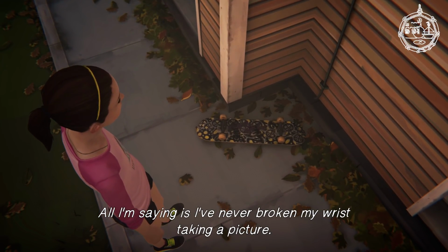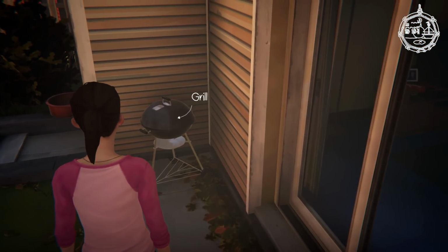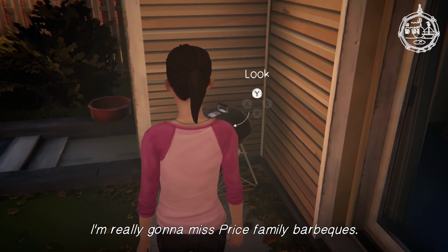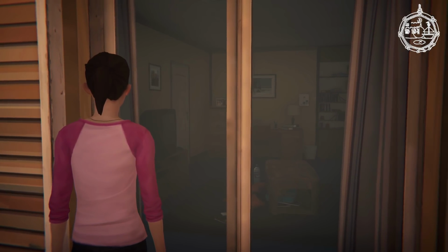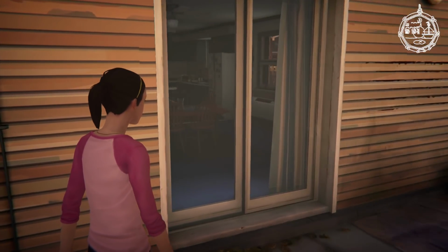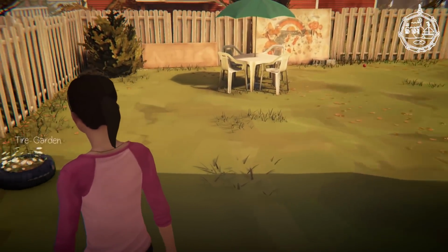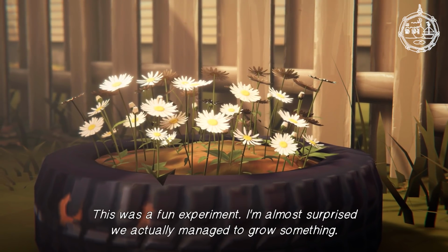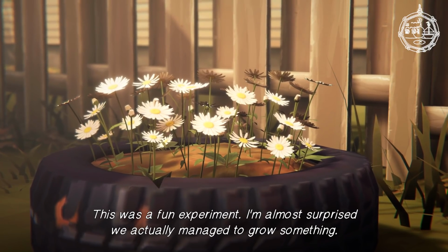All I'm saying is, I've never broken my wrist taking a picture. He has a lot of skateboards, by the way. I'm really gonna miss Price family barbecues. Also, did y'all just conveniently skip over me getting to explore the entire bottom floor in the past? Maybe we'll go back there on the way back. I haven't gotten a chance to play that tape, check the voice recording. This was a fun experiment. I'm almost surprised we actually managed to grow something.